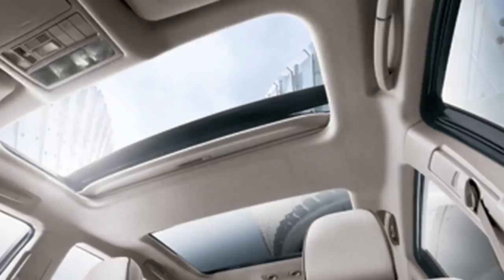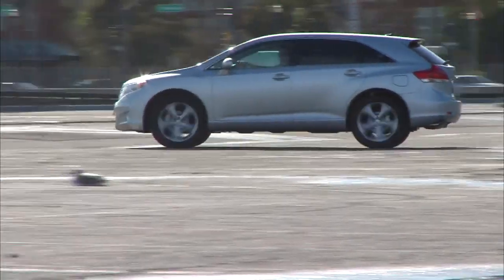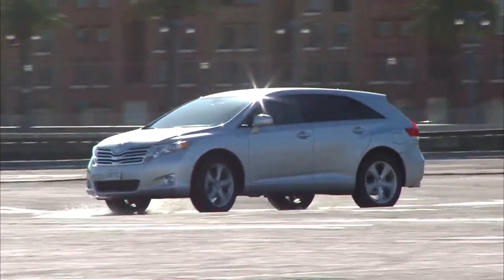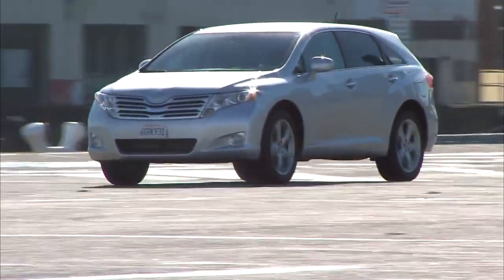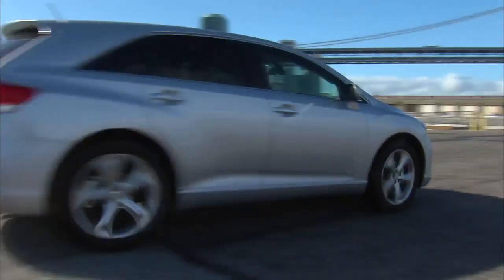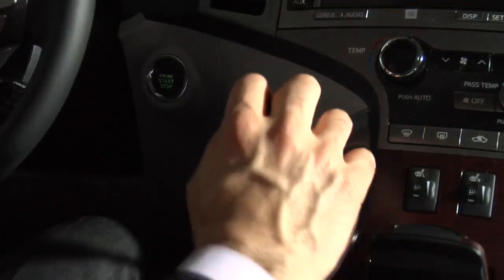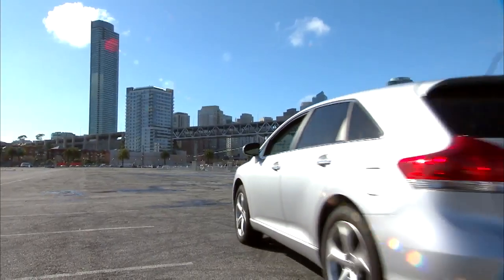Some other tasty options on this car are a panoramic glass roof, also a rear seat entertainment system. Unfortunately, that would be a single screen 9-inch display dropping down right here in the way of your rear view mirror. Now, we're in the V6 Venza. There's also a 2.7 liter 4, but I'd hate to step down from this power plant because it moves the Venza very well without any fuss or having to spin up the engine or row the gears. Just put the one choice only 6-speed auto in drive and press the pedal on the right.